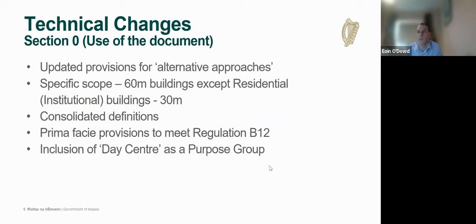Moving on to the technical changes, starting at the start with section 0. There has been an update to the provisions specified in the technical guidance document for what are termed alternative approaches. The update is to clarify the position of the technical guidance document as it stands in respect of the regulatory system, and is in keeping with the application and interpretation of technical guidance documents in general.